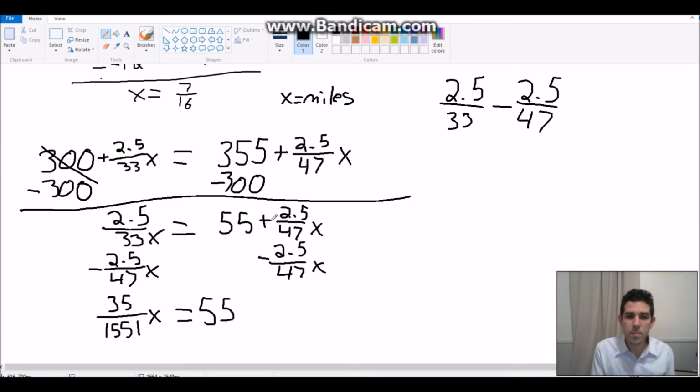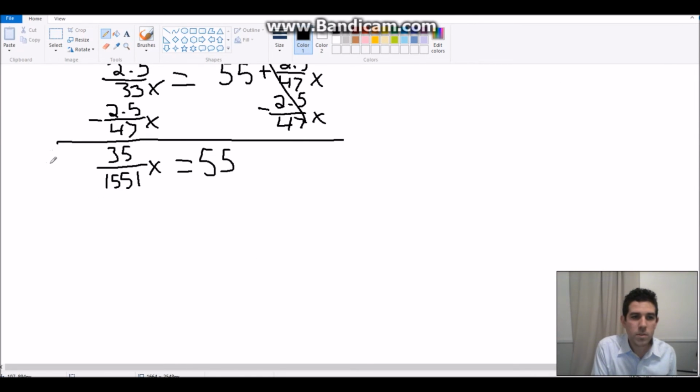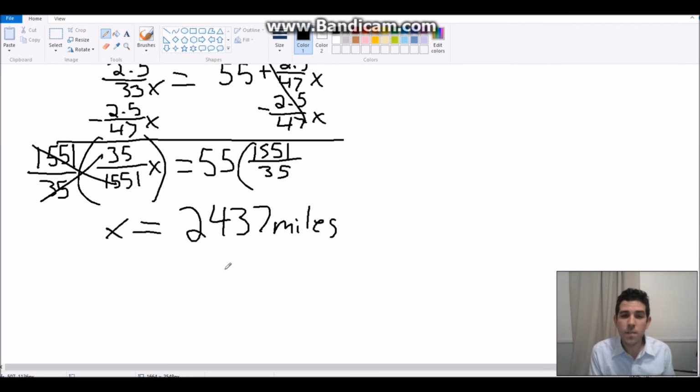Then I got to this point because these canceled out and I'm now left with this problem. How do I inverse a fraction? Well, I just multiply by its reciprocal. So I multiplied everything by 1,551 over 35. These will cancel out, leaving x. And on this side, I have 1,551 over 35 times 55. And the answer was 2,437. X was my miles, so I figured out I need to drive 2,437 miles in 1 month just to make it worth to buy the more expensive car.